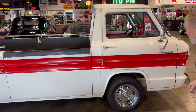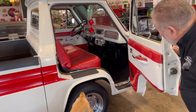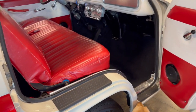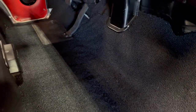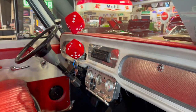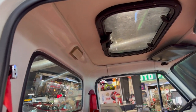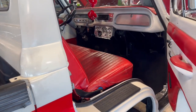And again, the door opens up good. And you can see in there, it's all clean. The carpets are real good on there. It's a clean little truck, solid. And I don't know where you're gonna find another one. I see them out there, but I can't say that I've never had a Corvair. I've had Dodge and Ford cab overs, but this is my first Corvair.